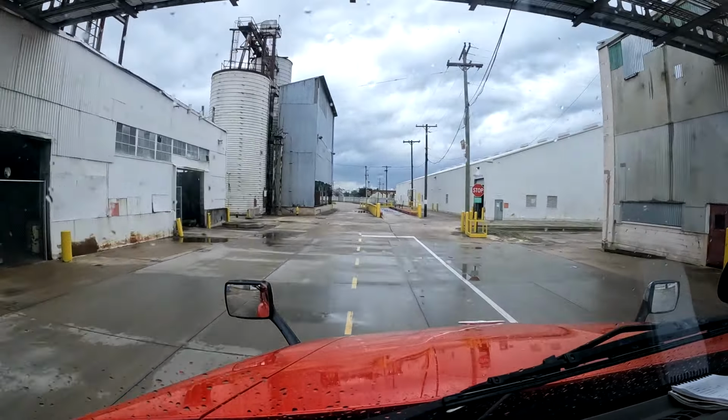Now you can go straight and loop around this little parking lot, but since there's nothing here, now they'll be loading flatbeds over here in the morning, and I may overnight park over there in that little gravel area to the right. We'll see how it goes. But the place we unload this product is going to be over here on the other side of these rail cars.